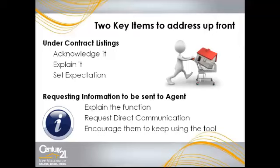I'll always do my best for you. You just reach out to me, but trust that I have the information on where this came from. I can see it even in more detail. You need to explain that and set that expectation. The other thing that can happen on this is the member can press a button when they're looking at a listing and say, hey, I'd like my Movers Advantage agent to see that I'm interested in this listing.